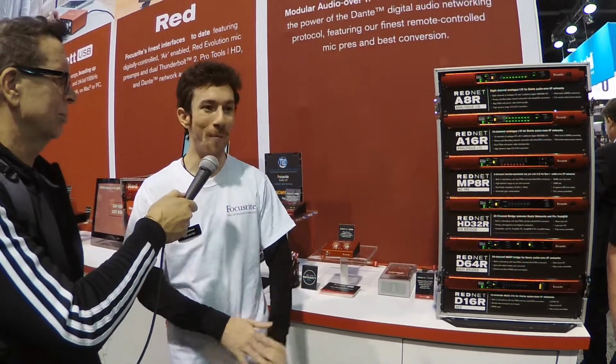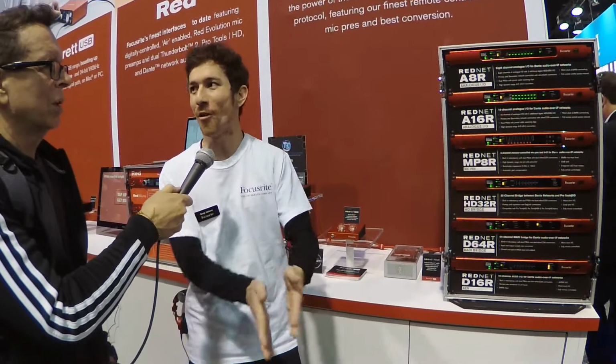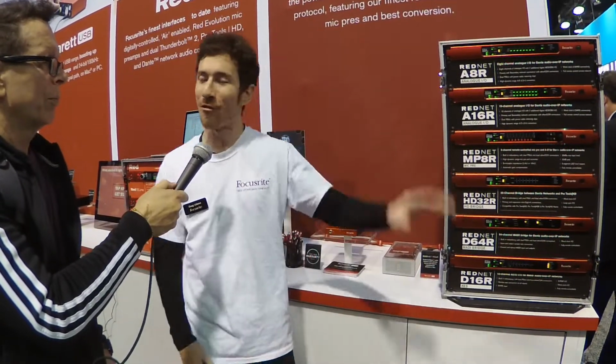So you have interfaces ranging from the lowest end, like home project studio, to the highest end enterprise needs. Yeah, pretty much. Anywhere from your singer-songwriter bedroom recorder all the way up to your enterprise level, like theater production, house of worship, university style. So it ranges from the lowest of lows to the highest of highs.